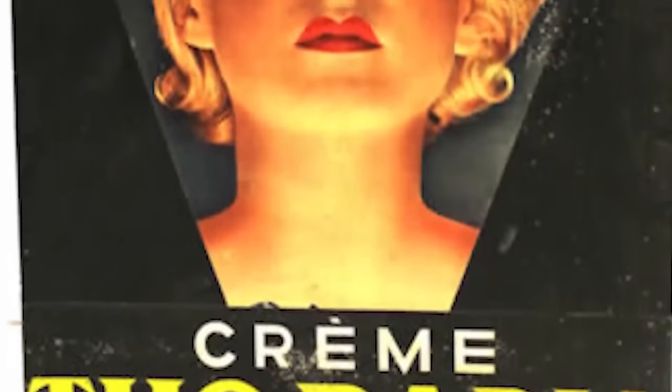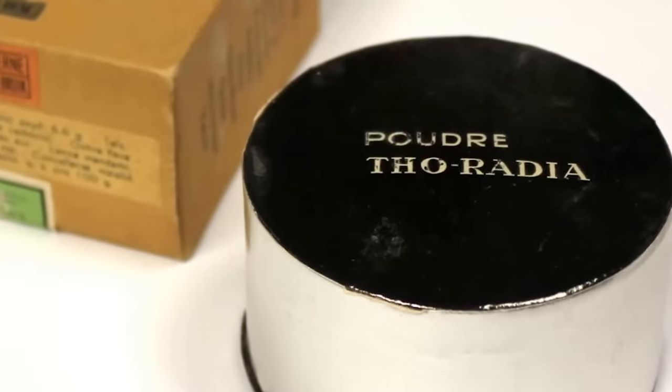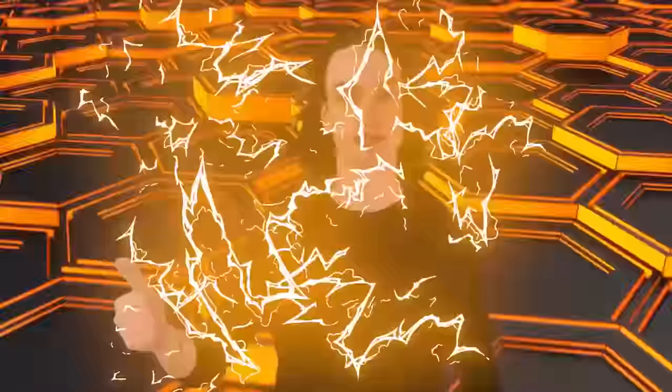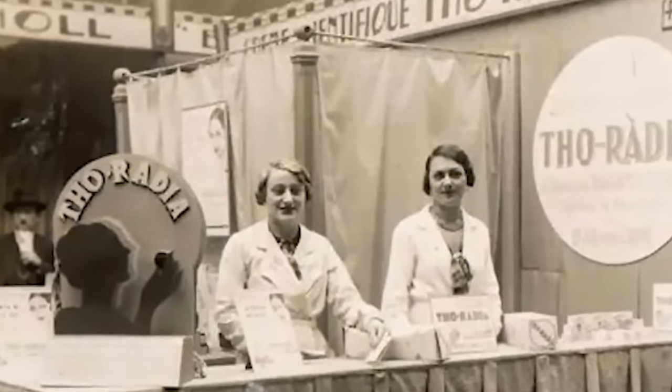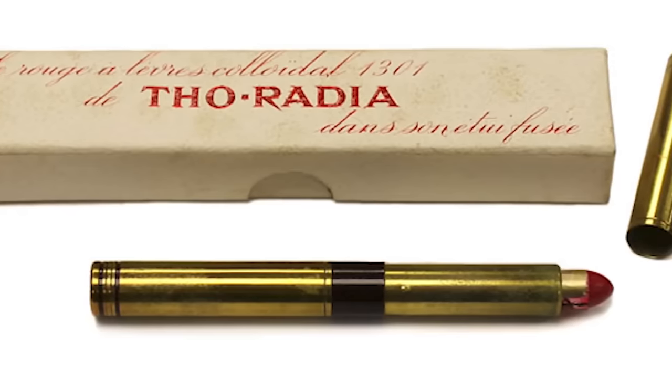Tho-Radia was a beauty product company that made radioactive creams, radioactive powders, radioactive lipsticks, anything to get your glam on, all for the price of radioactive products. It didn't end well. This is insane to me. They took pride in using thorium and radium to tone facial tissues and remove wrinkles and all that jazz. And the product was doing so well that it circulated in Italy, Portugal, Romania, Egypt, Belgium, and France. Worldwide. It wasn't until 1937 that the French government caught on to these little pesky side effects, some would call them.